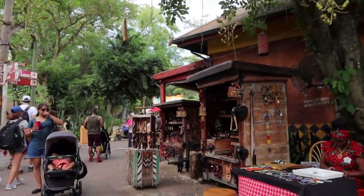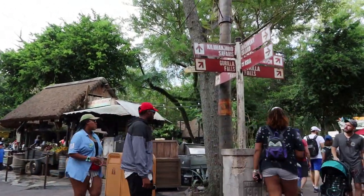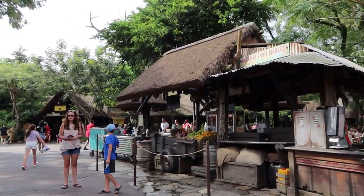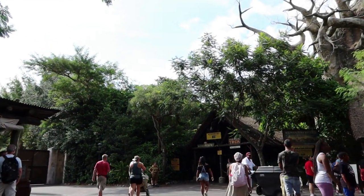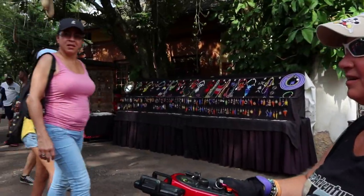Some cool crafts here that you can purchase. Some snacks. And there it is, guys. Kilimanjaro Safaris. This one's getting in trouble. Hey, they have some cool Lion King stuff. Do they? Yeah. And it's bigger in there.